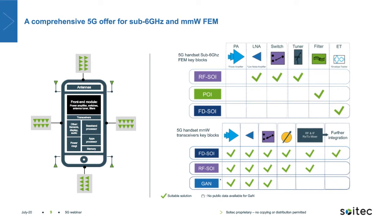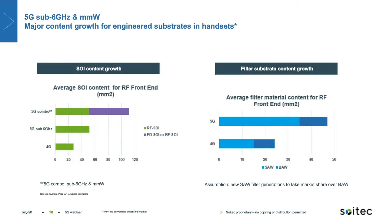RF-SOI is also very well suited for millimeter wave solutions, depending on the level of integration that you want. And GaN is well adapted for base station and smartphone. These substrates are the foundation for all devices that we mentioned, and they are becoming essential.